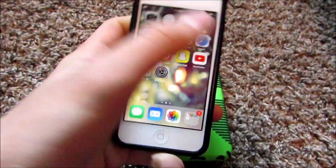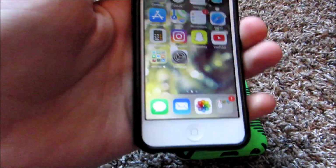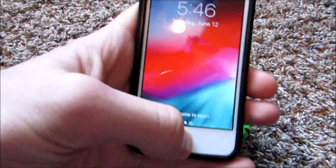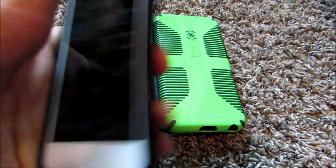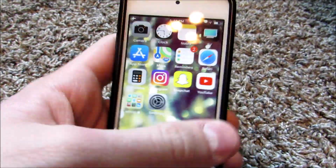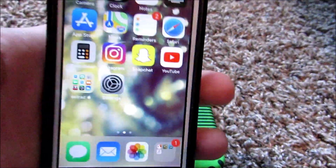So I got this one in June of 2016, so I've had it for exactly 2 years. I really love this device. This was my only device for a long time, actually, about a year. So the default iOS 12 wallpaper for lock screen, and then this picture I took, and it looks really cool. So yeah, really love this iPod Touch.